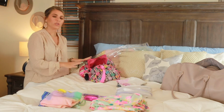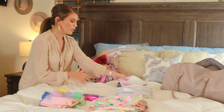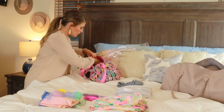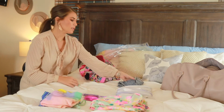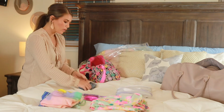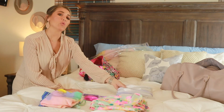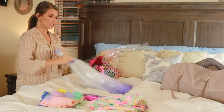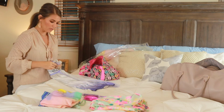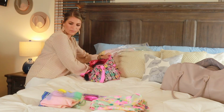I do try to fold or roll her clothes as well, but they're so little that sometimes it is harder to roll them. But again, I'm going to pack them all in the same side of the bag, so I have room on the other side for shoes or anything else, maybe a couple of toys. I did pack her one nightgown. She loves her princess nightgown, so I've packed her the Elsa one, which is her favorite.